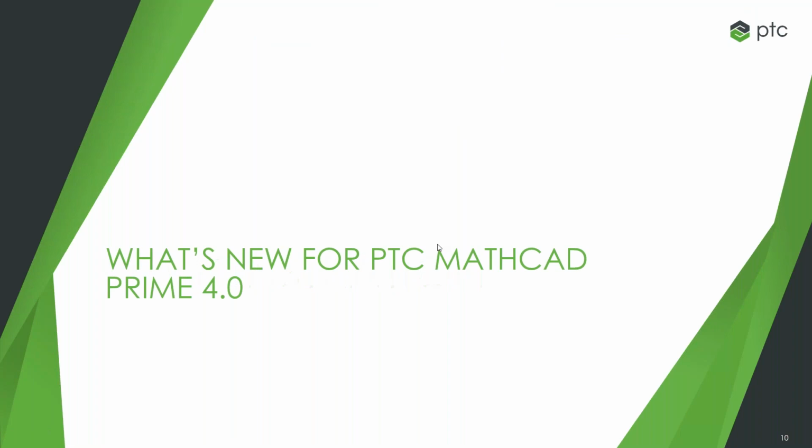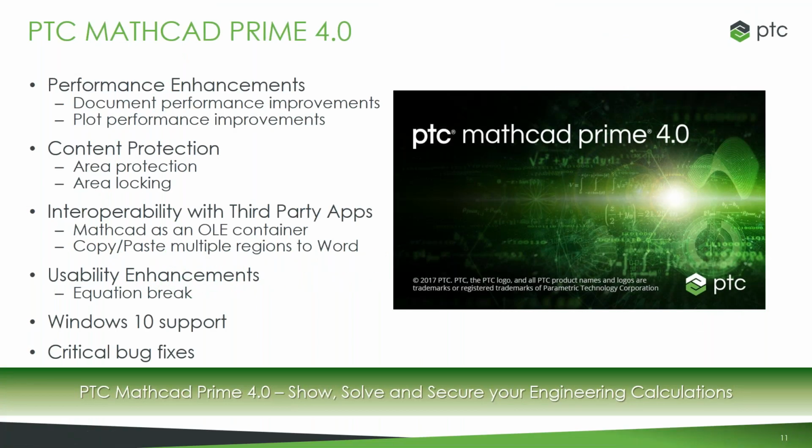Okay. So this kind of reviews what was new with the Mathcad Prime 4.0 release, is that we had some strong performance enhancements, so you could document better, and you can also plot more X, Y coordinates. All right. And then we also have it set up that you can have that content protection. And that's what we saw during the demo here, is that we made a password to protect that area.